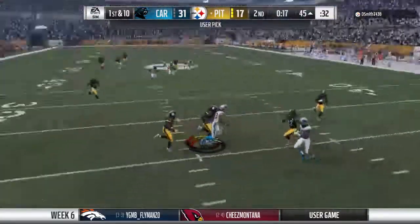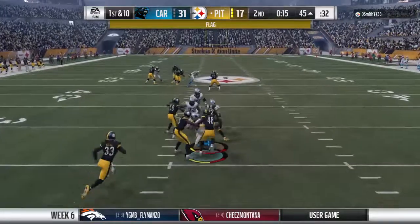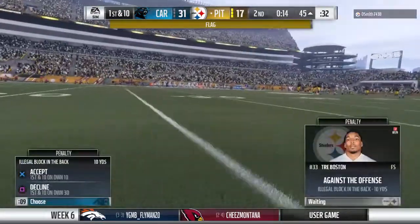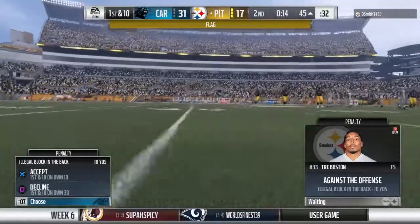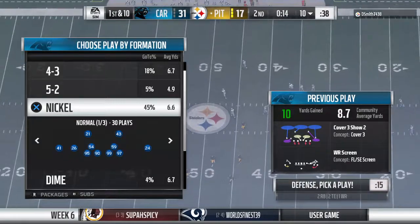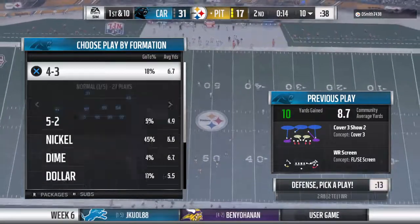It will. Newton now to throw. Oh, ball batted in the air, and now it's intercepted. Picked off by Bud Dupree, and he's going to be taken down with a marker on the field. So let's see about the call. So this will be accepted as it moves the offense backwards.